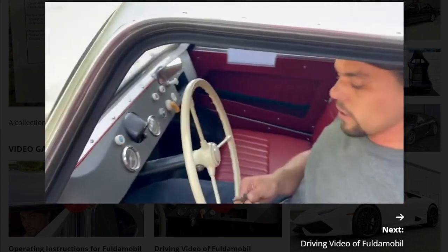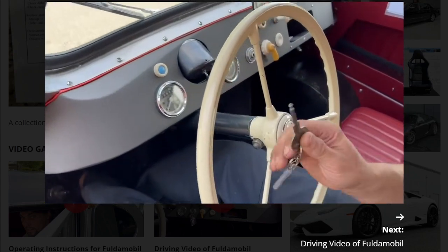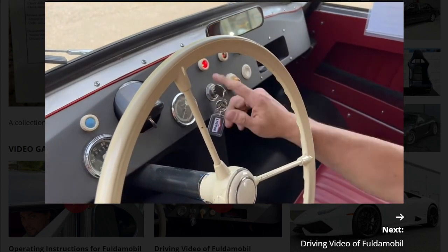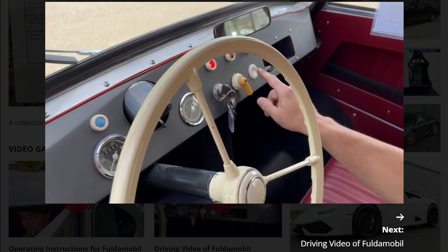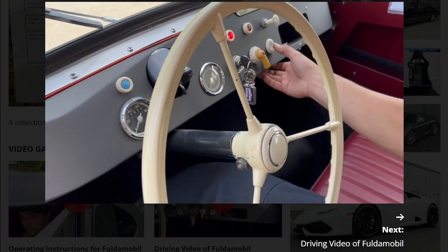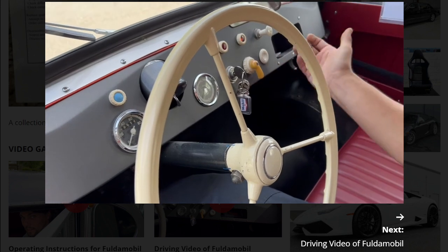Then we'll get up here, and the key's a bit of an unusual key. You just stick it straight in. You don't have to turn it or anything. You push it straight in. Then you have your starter button here. This is for choke. It's a little warm here in Charlotte today, so we're just gonna hit the starter button.